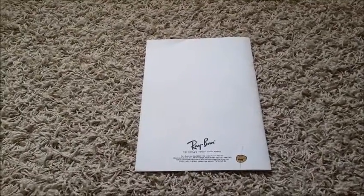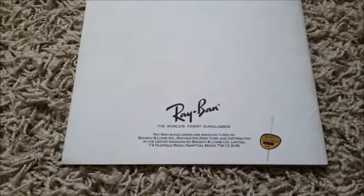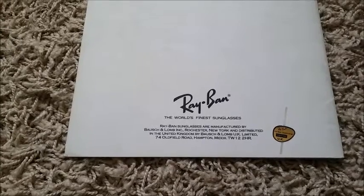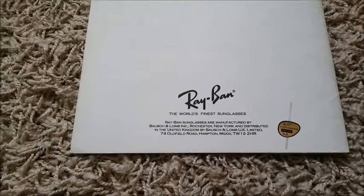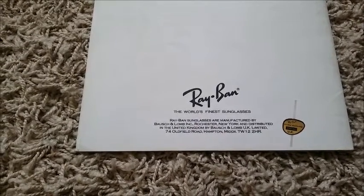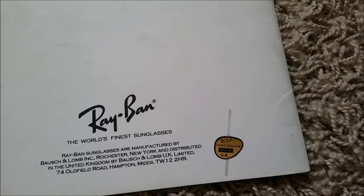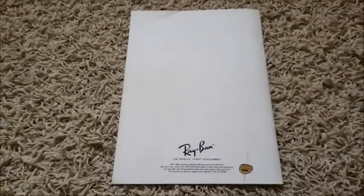The first thing I want to show you is that this particular catalogue is in fact a UK version, which is great for me, seeing that I live in the UK. It says Ray-Ban sunglasses are manufactured by Bausch & Lomb Incorporated, Rochester, New York, and distributed in the United Kingdom by Bausch & Lomb UK Limited, with the address in Middlesex. And then just to add the extra bit of provenance to the catalogue, it's got a double guarantee with a code and then UK on the tag, which would normally come on one of the model sunglasses when you first bought them.